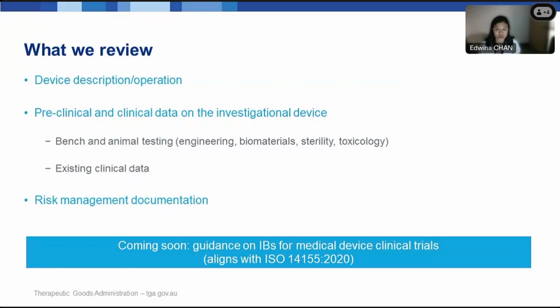We will also soon be seeking your feedback on draft guidance on the information to be included in an investigator's brochure, which will broadly align with ISO 14155.